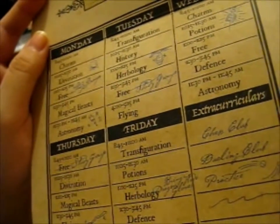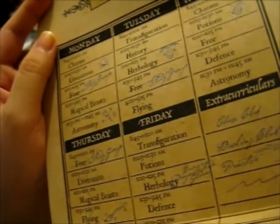I'd do the chess club and dueling club. I wouldn't do Quidditch practice because I'm not sporty at all. So, let's see. What does the note say?